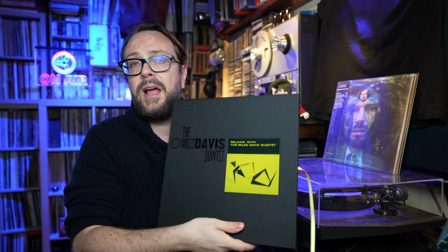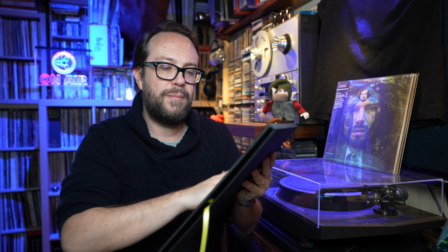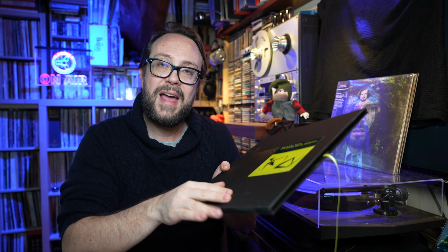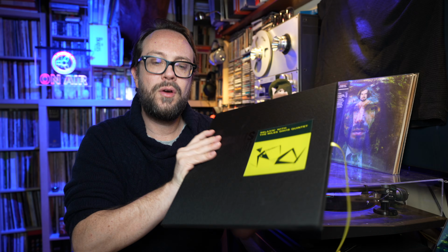It's very nice, the edition. I do like it pretty much. They have this nice cardboard and all covered by this fabric with the writing just tone on tone. Very nice. Then we have the normal release.